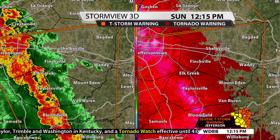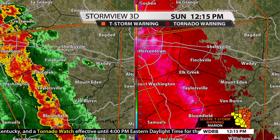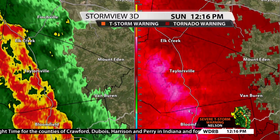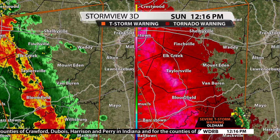However, I do think that the northern edge of this is probably going to be the strongest wind. Down there near Taylorsville, we're getting a lot of 61, 62s. So that's still easily 65+ mile per hour gusts within this. A lot of them are a little bit lower than that, around 60 mile per hour gusts, but that is severe thunderstorm strength, no doubt about it.